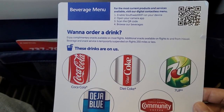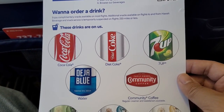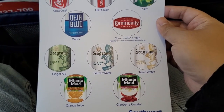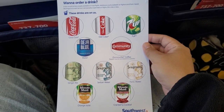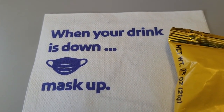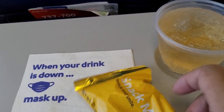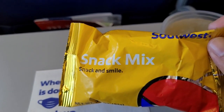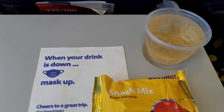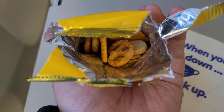It's been so long since I flew on a longer Southwest flight. Compared to getting nothing on the short flight between Vegas and Long Beach, today we'll have a snack and beverage service. The flight attendant came by and took our drink order. Today I went with the ginger ale to go along with the packaged snack. Here's what was inside the bag.